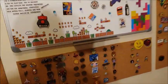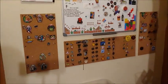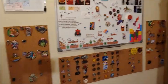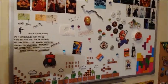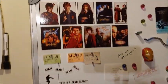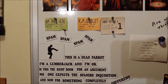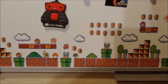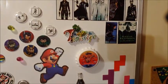Okay, this is the magnet wall and corkboard wall. Now the magnets, again, you can't really put those on the shelf, and so I got a whiteboard magnet board, and I got Harry Potter stuff, some Harry Potter movie tickets, and Monty Python. Here's some Mario Brothers magnets that I got laid out, and etc.